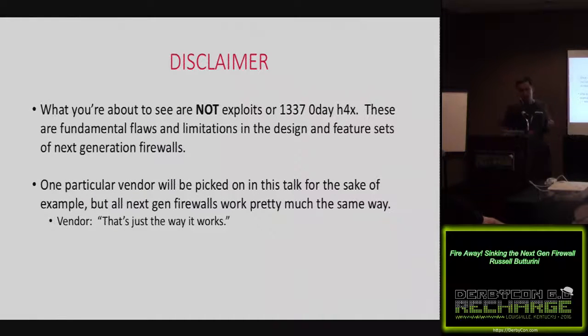So before we get started, I want to give you a little bit of a disclaimer. I am not going to show you crazy NSA leak, zero-day firewall hacks in this talk. What I'm going to show you are things that are fundamental flaws in the way that the firewall is designed and the premises the products are built on. It's great for us, right? Because that means this isn't simply a patch and it's fixed, or a firmware update and it's fixed. These are things that are broken in the product and probably are not going to be fixed.